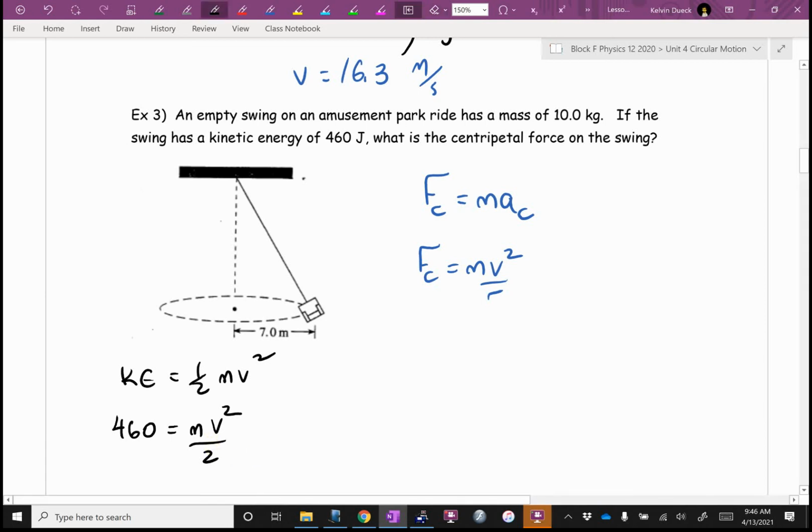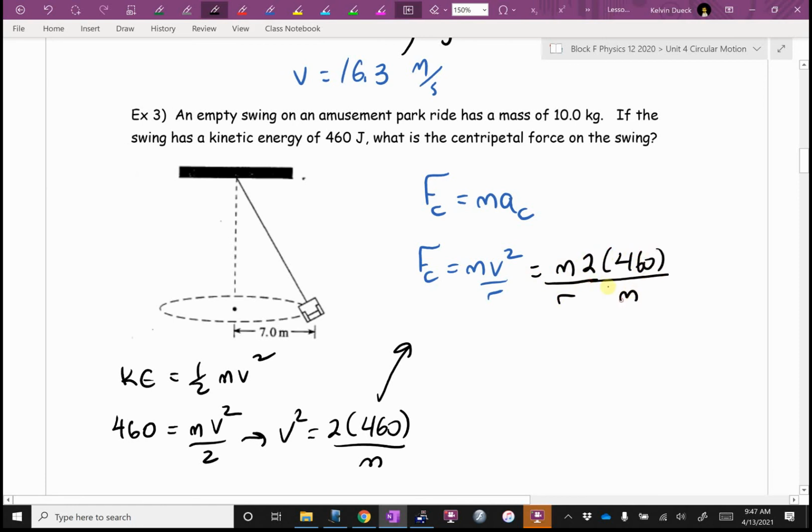And then, wait. You know what? I'm not going to get the v by itself. I'm going to get the v squared by itself because there's a v squared over here. I could square root it, but then over here I'd square it again right away. So this is going to be a little weird. Instead of getting the v by itself, I'm just going to get the v squared by itself and plug that whole thing in. So I think here v squared equals 2 times 460 divided by m. I can replace the v squared with a 2, a 460, and an over m. And if I do that, I'll get m over r times 2 times 460 over m.